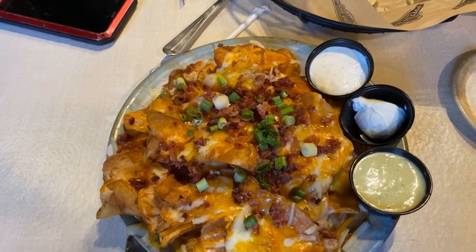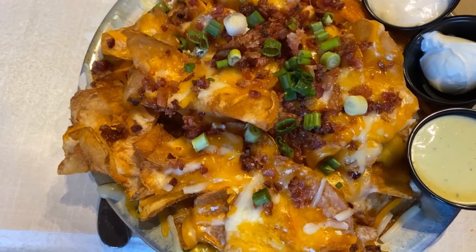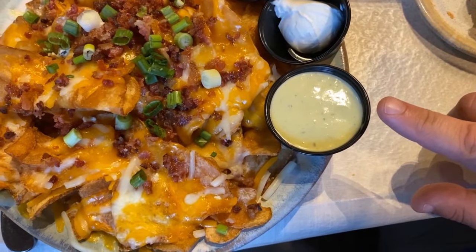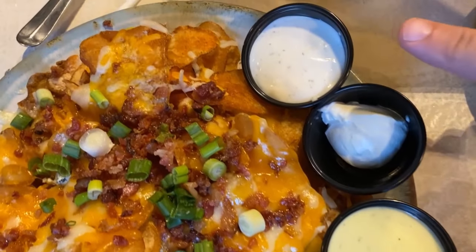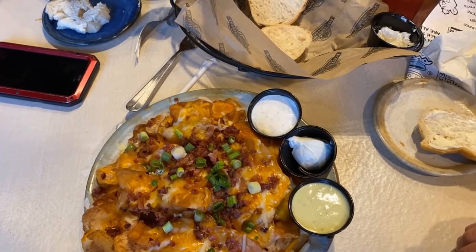All right, guys, here are those loaded homemade chips. Now, we have three different dips over here. We've got sour cream. We've got, what is this, Jennifer? Honey mustard? Avocado ranch. And regular ranch. So we are going to dig in and let you know how these taste.